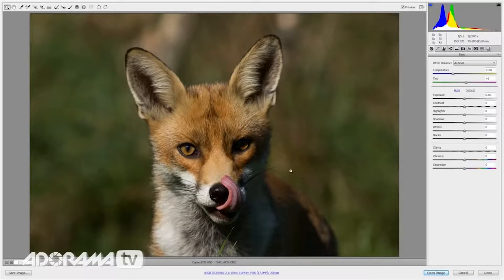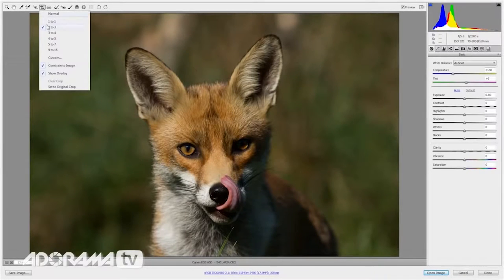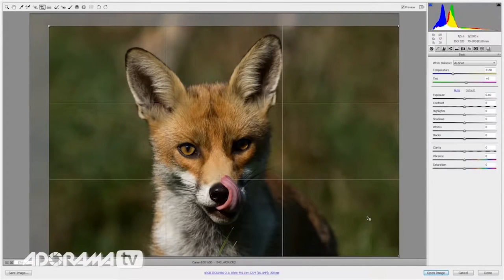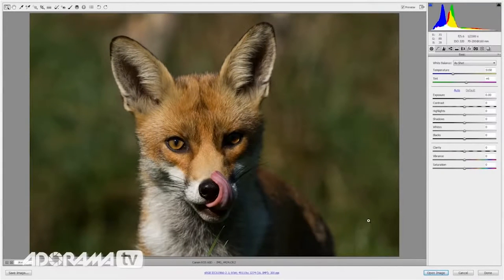First thing is cropping. Does the picture need cropping? I think it just needs a little bit of cropping. So I'm going to get the crop tool. I want to keep the format of the crop the same as the photograph, so I've chosen the 2:3 crop ratio. And I'm just going to crop this down something like that. I think that just gives a more comfortable crop.